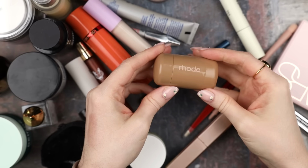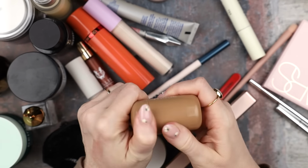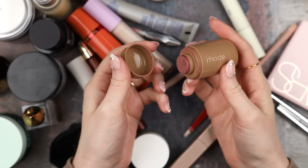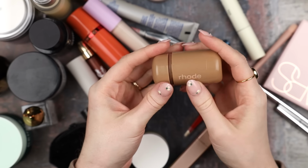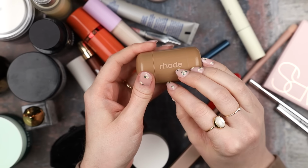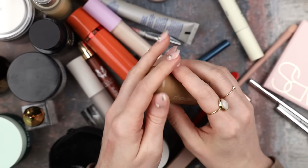The Rhode blush has basically been my only blush. It's like the only blush, this is Sleepy Girl, that I have been using for so long, months, 4 months or something. It's absolutely ridiculous. All of my other blushes are getting no play. I think I'm going to put this away in my drawer and try to focus on some other blushes. Just give something else a chance.